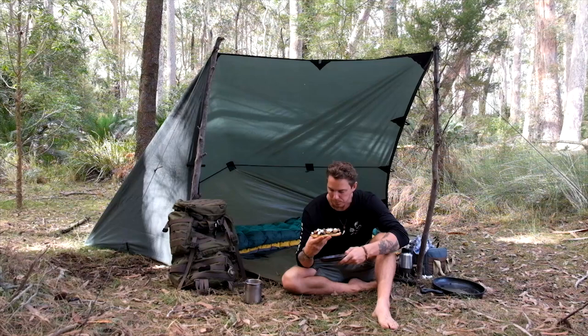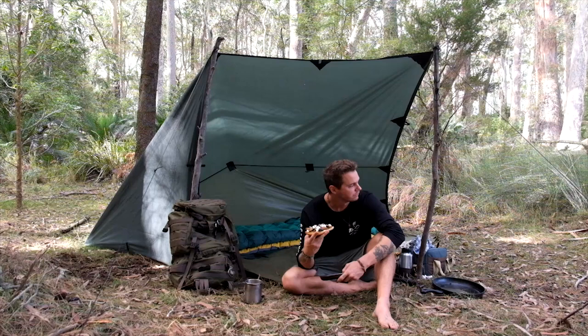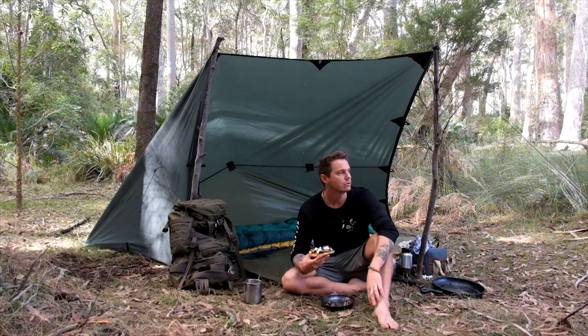That is such a nice breakfast though. So simple, but so tasty. The sun's just started to poke out now, so it should be a pretty nice day, I reckon. I think it's meant to get to around the 26 degree mark today, so it'd be pretty nice.